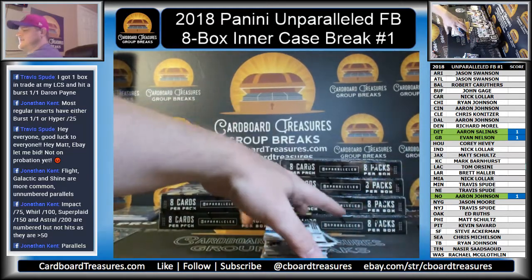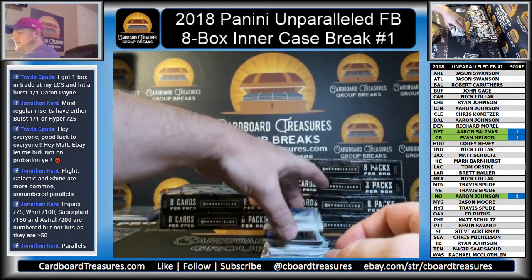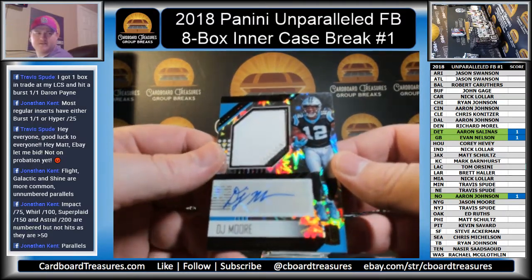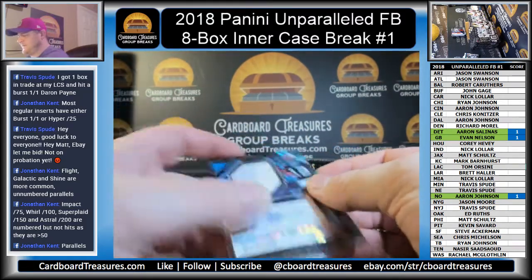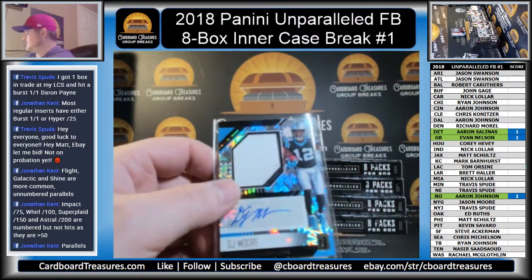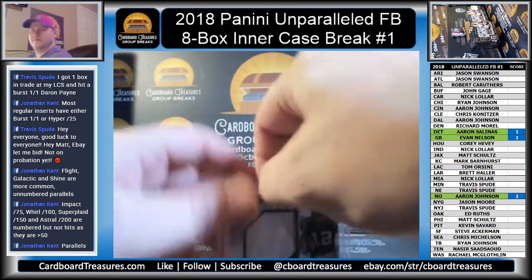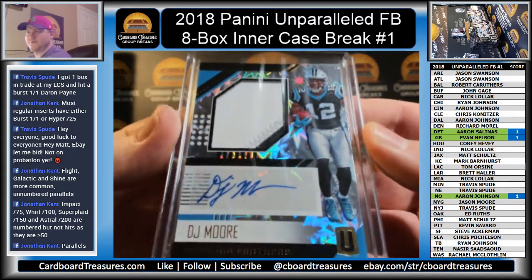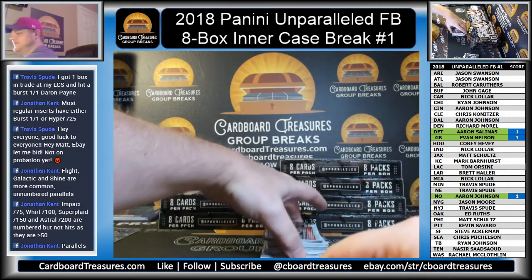Travis, the last time you had the Patriots spot, wasn't that Prism? You hit the Brady 1 of 1. There's 38 of 75. Rookie patch auto, DJ Moore going to the Panthers. That is Nick. Give it till about week 6. That's going to be a really nice rookie card. It was 38 of 75.